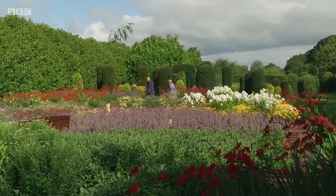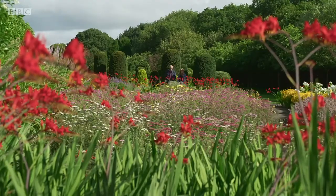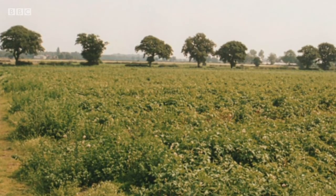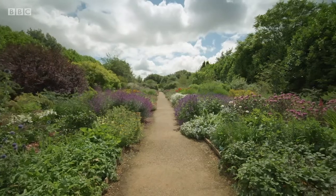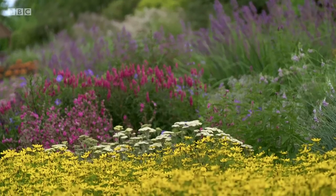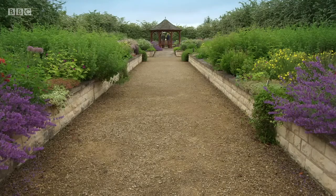Breezy Knees is the garden of Mary Len and Colin Parker, who bought the 20 acres when they retired. Back then, it was a field of potatoes with just one line of oaks. And despite no formal training, they set out to build a massive garden. So when you bought this piece of land, your friends and family, what did they say? What did they think? To start with, they all thought we were off our trolleys. Completely. They thought, they're mad. I'm sure they did.